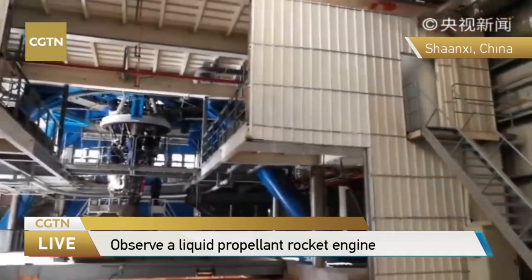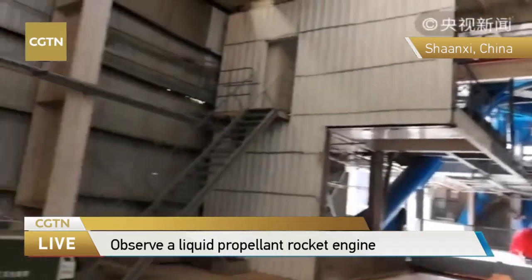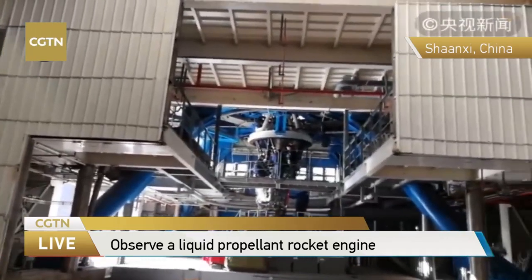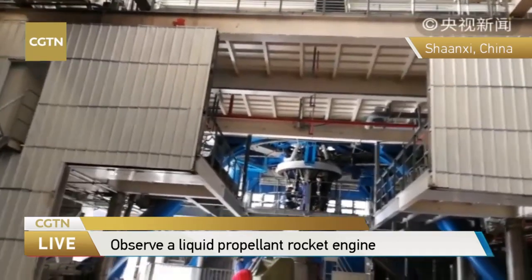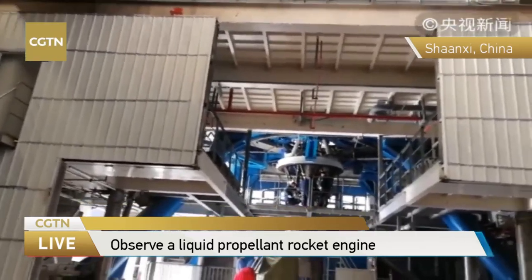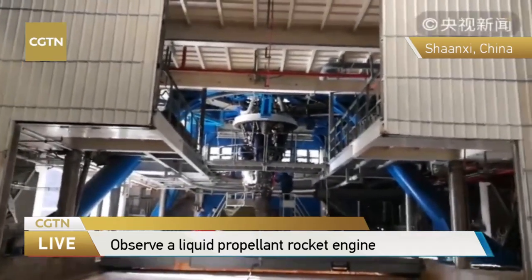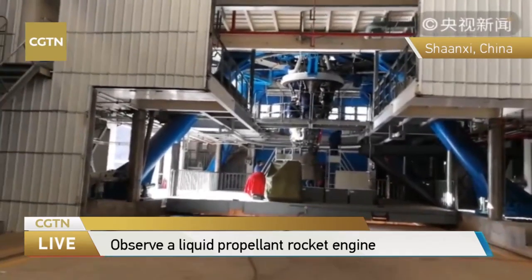We can now see that the level 1 and level 2 platforms have different functions. Here you can see a stair. If you go through here, you can reach the level 2 testing platform, and that's where the rocket engine will be fixed.